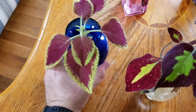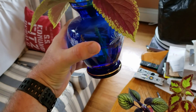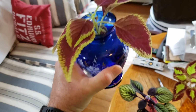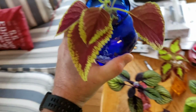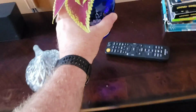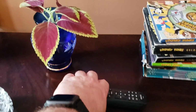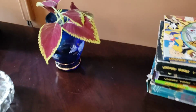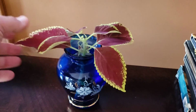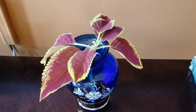And why I keep the rootings is for decorative purposes. This is my favorite vase, and I'll often put a Defiance in here. I just rinse the water out on this one, and I keep it on my TV here, and it just looks nice. It's a nice, beautiful vase. I got that at an antique store. It just looks beautiful, doesn't it? And that'll keep going.